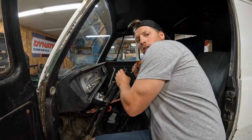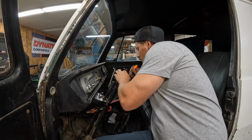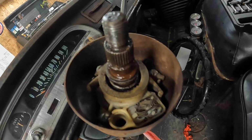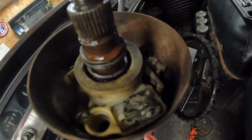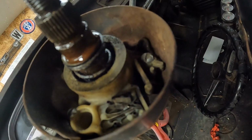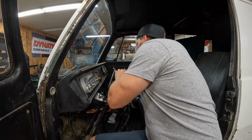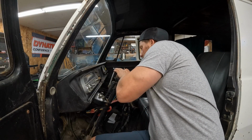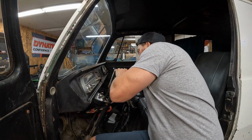Tell on camera, but I think I might have found my issue. One of these little band cams is broken here. But I gotta figure out how it goes in there. Typically I'm all for just replacing it, but I'm in a time crunch here. Nobody's open right now.